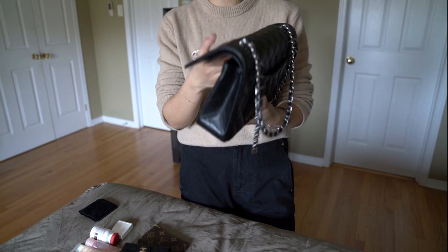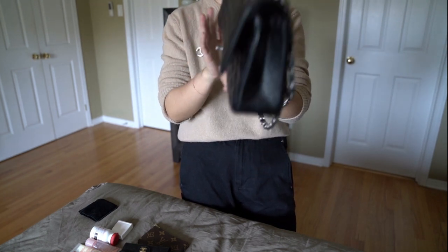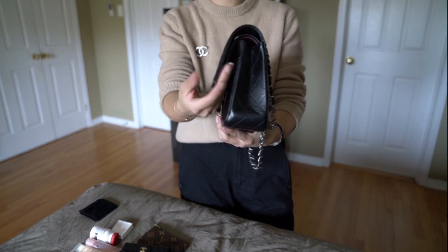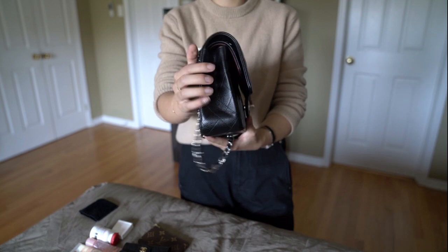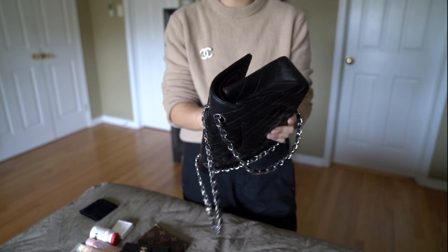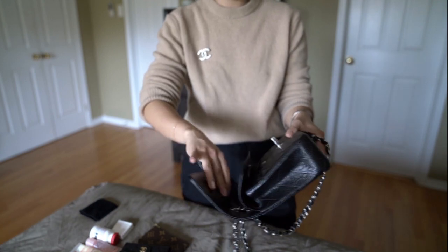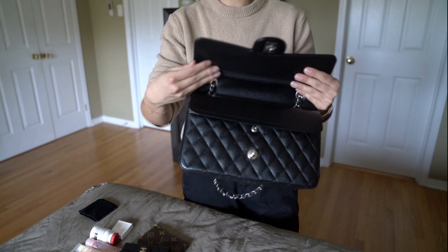Now, the one thing I later realized is the flap doesn't stick to the body very well. You can see on mine, the flap pops out a bit, and on this side too, even a little bit more. The only thing is, again, they are all made slightly differently, because this zipper here too doesn't always sit well.